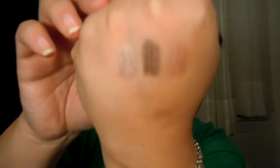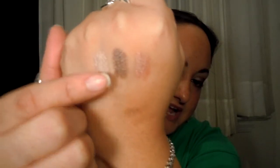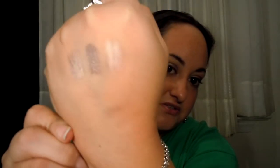But here's a little swatch. Try to ignore that on the bottom as I was playing around, but you have Sin, Rehab, and Juju right there. And it is shimmery, so I'm trying to get it to look matte and also shimmer. But yeah, really, really good idea for a gift. I love that gift set.